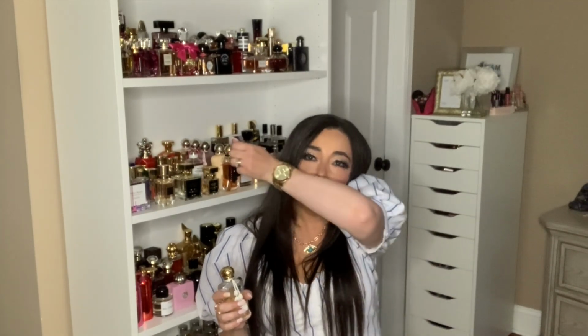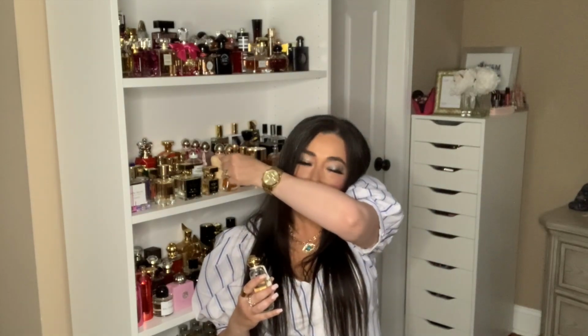Oh, this is so delicious. You get a blast of those berries. It has green touches. It smells uplifting, very fresh, very mouth-watering, very juicy. You get some floral touches in this as well, but it's predominantly a berry fragrance. You get a blast of those mouth-watering, juicy berries.